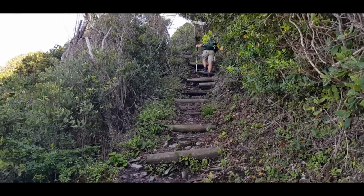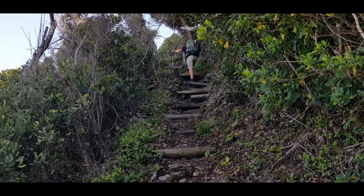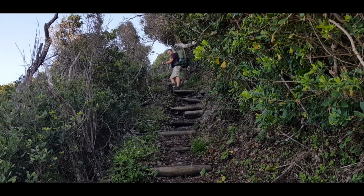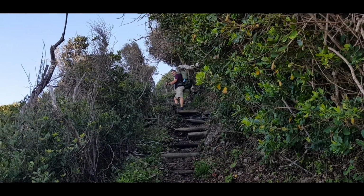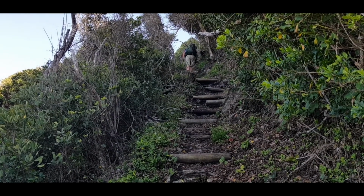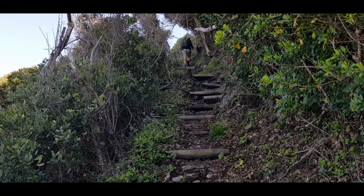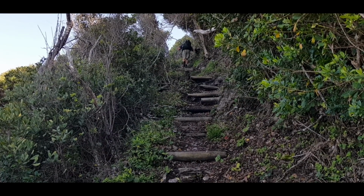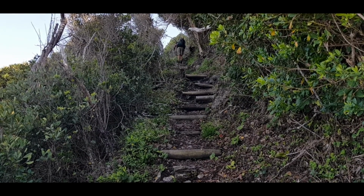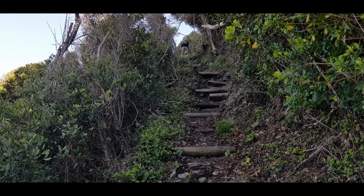And up and down and down and up and up and up and down and down and down. That's the Otter for you. But you know what? Once you stand still, take a deep breath, and you look at the ocean, you look at the forest, it's all worth it. It's beautiful.